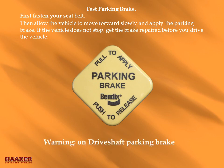Warning: on drive shaft parking brakes, do not apply the brake while moving. The parking brake is attached to the tail shaft of the transmission, and the weight of the vehicle might break the tail shaft of the transmission. To test the drive shaft type parking brake, apply the brake, put the truck in gear, and then increase RPM no more than 1,000 RPMs. The truck should hold.